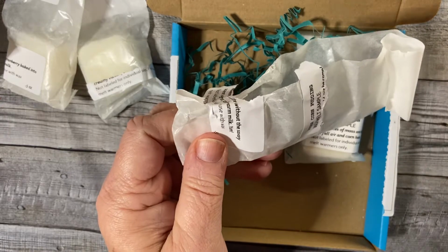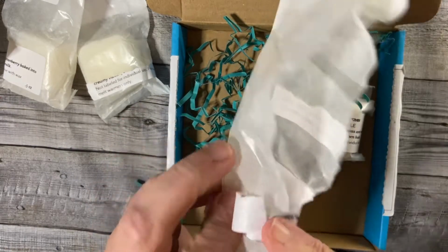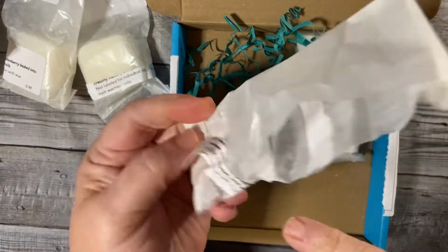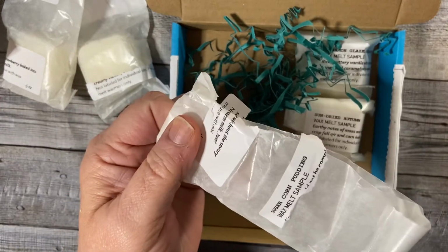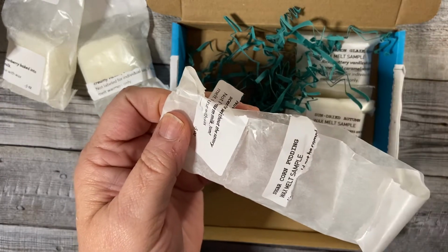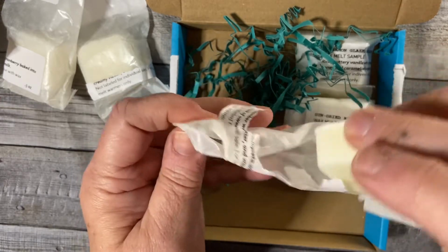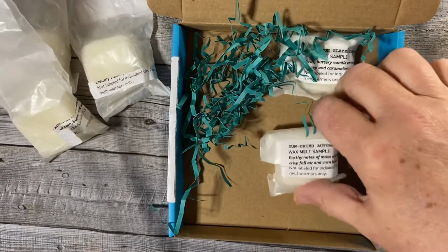Oh, I like that. I'm getting a fall harvesty scent with that. And it's supposed to be corn. Oh, I smell the sugar, like a sugar cookie kind of. I don't know if I smell corn, but I like that one. That one smells good to me. Okay, we got two more.